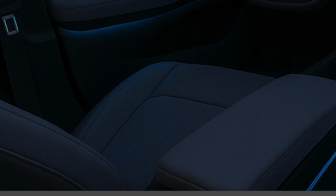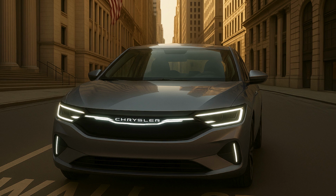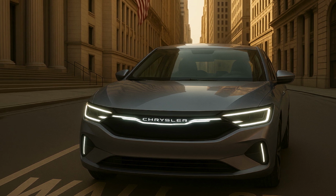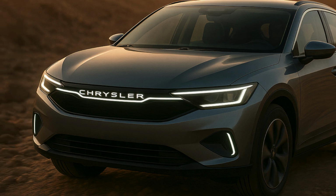And while Chrysler hasn't revealed full specs, the Halcyon represents their ambition to merge sustainability, performance, and premium design in one striking electric sedan. This is not just a car, it's Chrysler reimagined for the future.